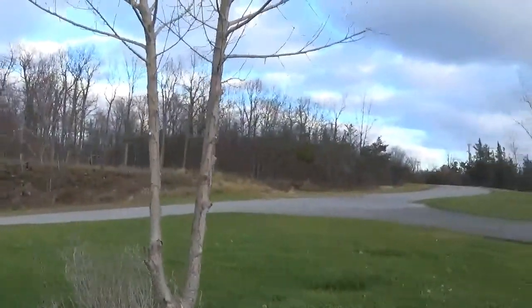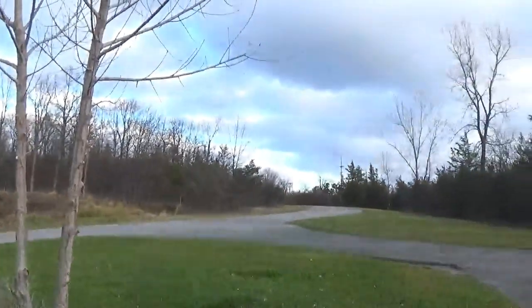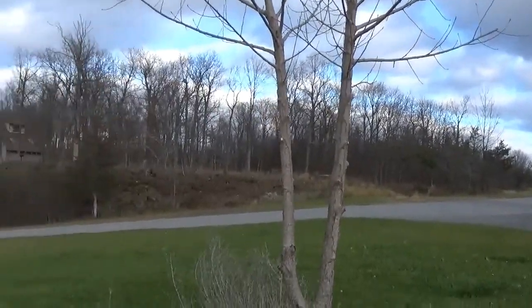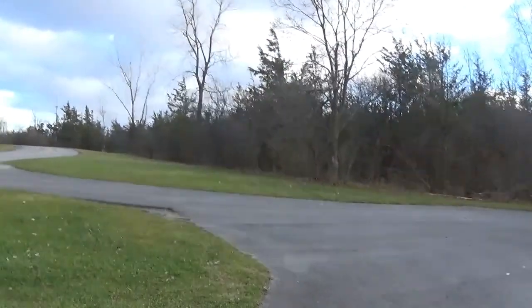Sorry, headphone users. You got a little bench here. I'm going to explore up that way a little more. Looks like there's more over there. It's 39 degrees right now and windy, so it's kind of cold.